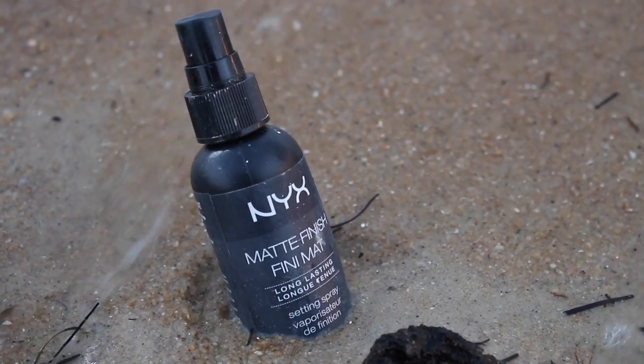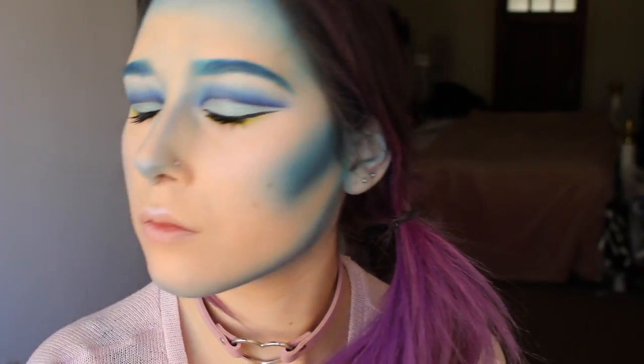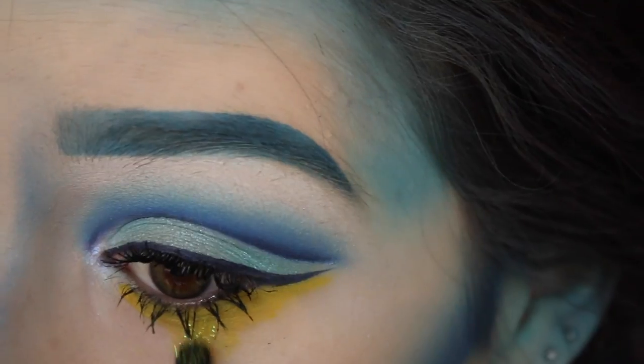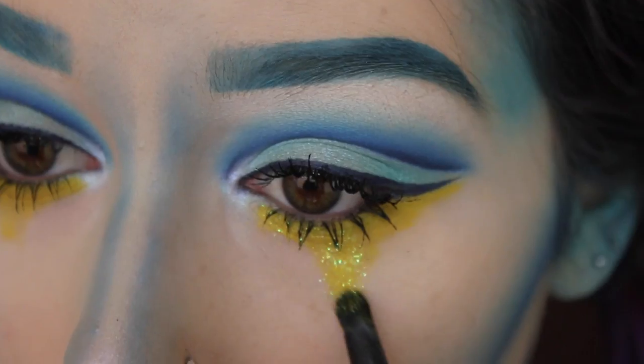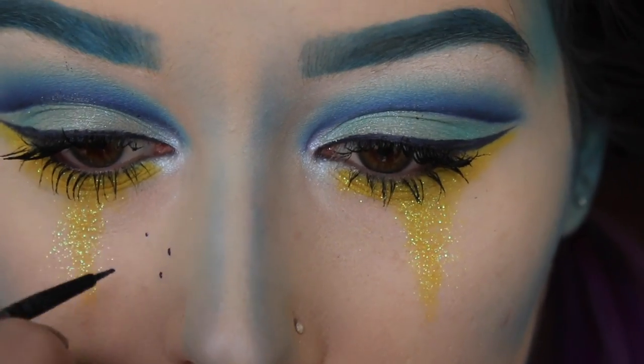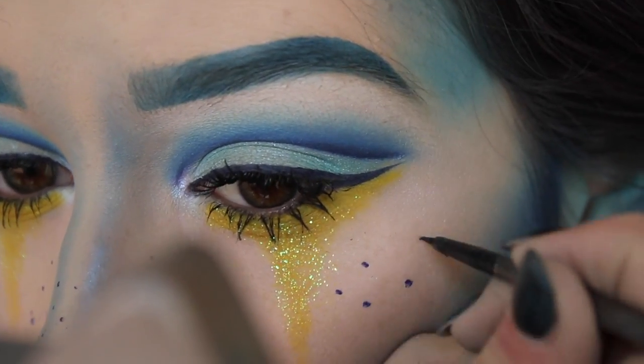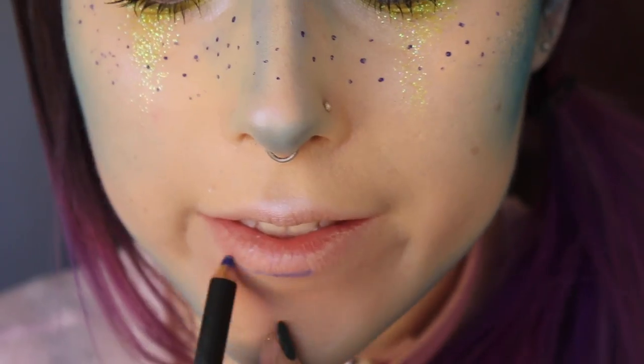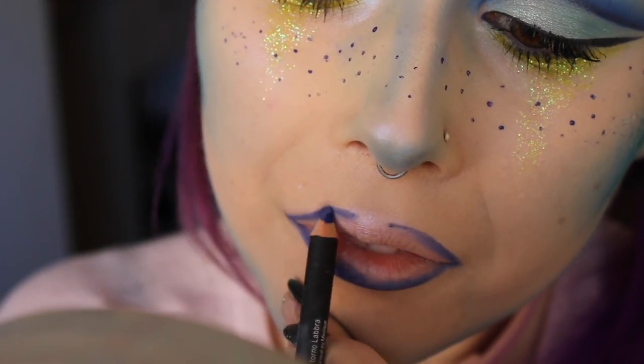For my makeup to last, I'm using my Matte Finish Setting Spray. I'm then adding some blue glitter to my cheeks and some yellow glitter underneath my eyes. I then went ahead and put some fake freckles on my face using Jet Set. Using the Suede Lip Liner in Jet Set, I'm just outlining my lips.